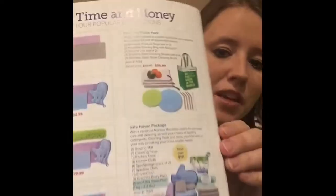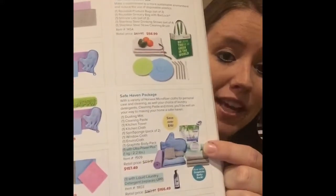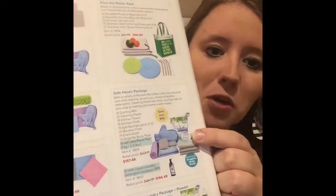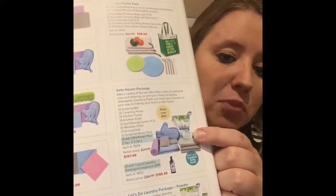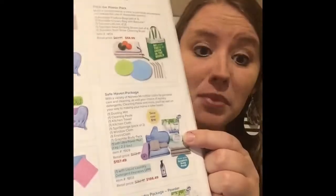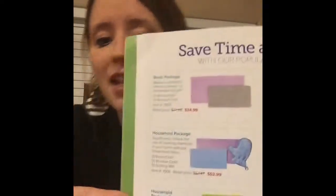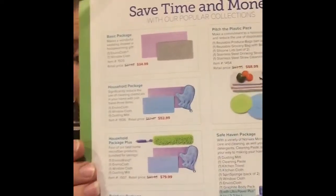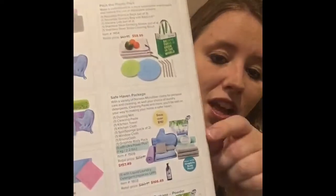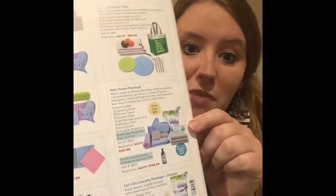Okay, so tonight I'm going to share with you the Safe Haven package. I know the words are backwards, but just look at the picture. This is the picture of the Safe Haven package. It comes with so much to really get you started with Norwex. I'm going to talk about each product that comes in the Safe Haven package, plus a few more of my favorites. These also come in smaller sets, so you can definitely buy the smaller sets, and I will mention those, but every product that I am going to talk about right now is going to be in this Safe Haven package. So remember that, it's one of my favorites, okay?